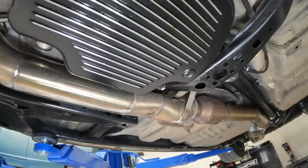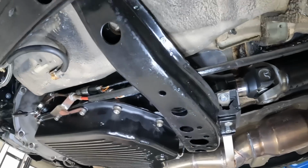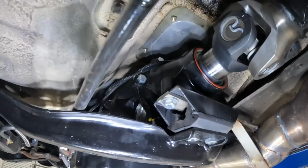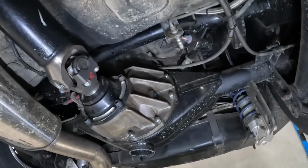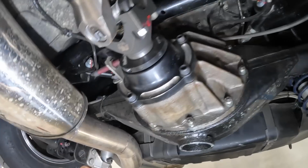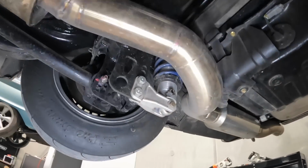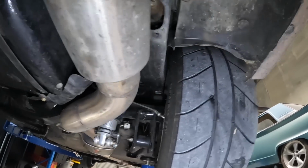Yep, the exhaust copped a fair bit of a beating, but I knew that would happen. The gearbox actually isn't leaking. That just must be engine oil, so that's a plus. And the diff, I already had a pinion leak, which I've already replaced, but I think it's leaking from this gasket, so I'll do that. It looks really wet there. And that's the rest of it. I'll introduce it to some tyres soon, maybe.